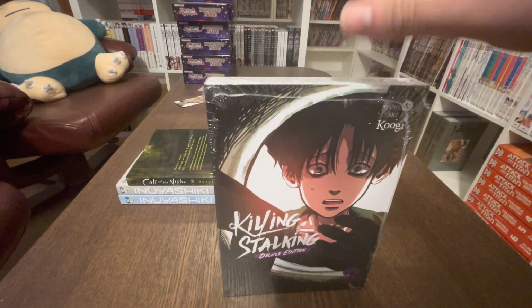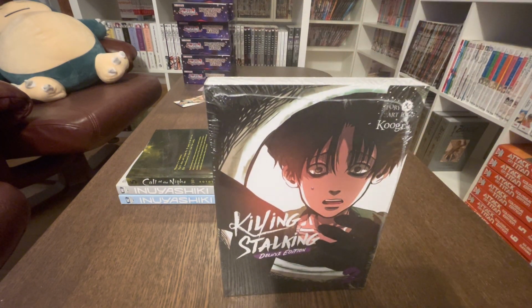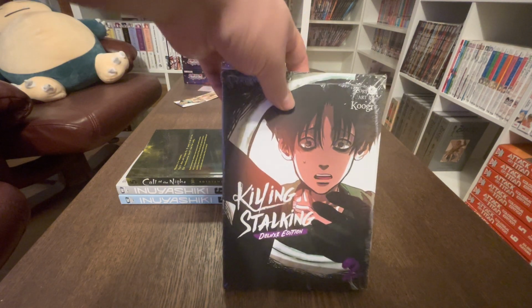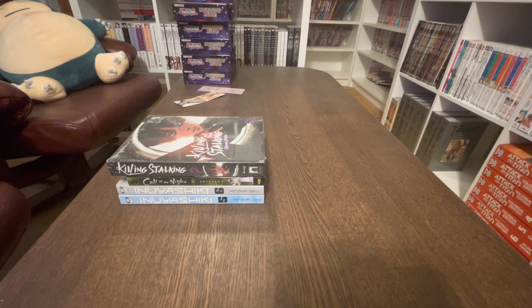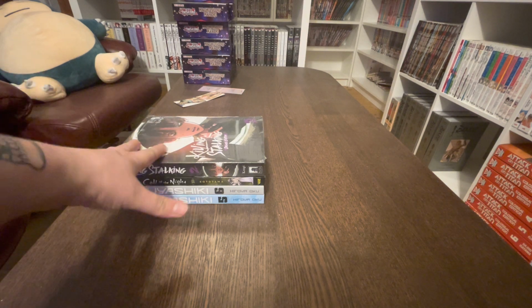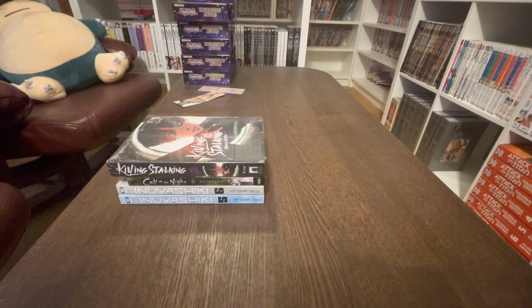Next up is a controversial one, Killing Stalking. The first volume of this came out, and people were talking about it. Nobody's been talking about volume 2. I think a lot of people were thrown off by the absolutely horrific story material. So I don't know. I enjoyed the first volume. I just had my issues with a lot of people calling it a boys' love, which it technically is, but it's definitely not something you should read for the boys' love, in my opinion.